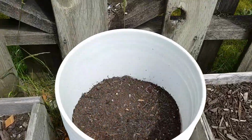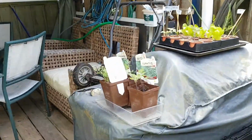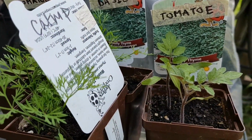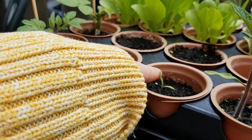Another potato bucket of Andrew's. No sprout yet. Oh, I want to show you, so I might as well just show you my little seedlings. So these are the seedlings that we got. Andrew planted these, so he's got a handful of tomatoes. He planted some basil and some dill, and then I have some tomatoes coming up as well, and you can see the varying degree of stages.